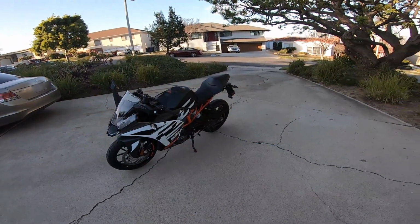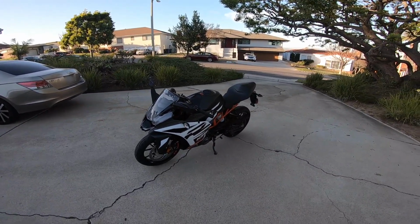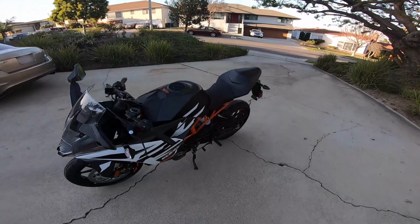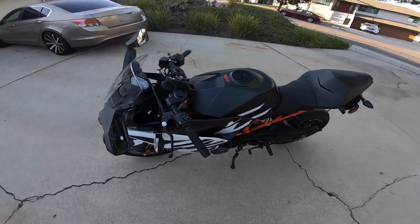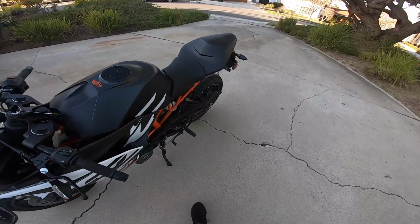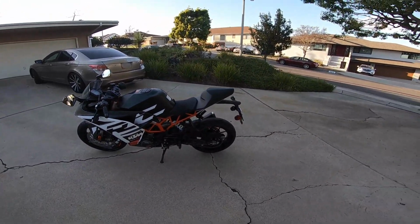I really want to put a quick shifter on here. That'll be nice, and put some different tires on here. Those would be the first things I do. But it's pretty cool. I don't really have to do anything to the levers or the brakes. Everything is really race ready already. The suspension is really nice. Adjustable levers already. Foot pegs, in case of an accident or crash.